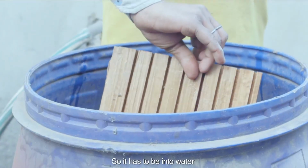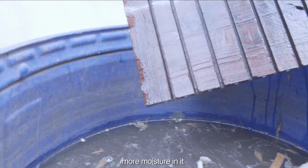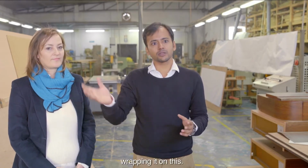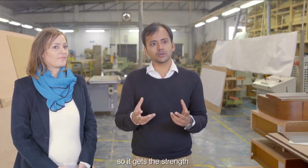So it has to be put into water for 6 to 8 hours. So it gets moisture. The idea is that it gets more moisture in it so we can bend the wood. So that's what we'll do next. And once all this process is done, then we'll use a template and start wrapping it on this. After this, we will take it into the kiln, reducing the moisture so it gets the strength.